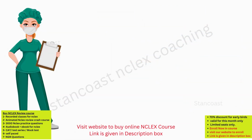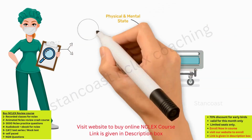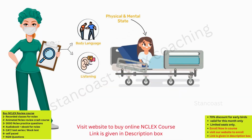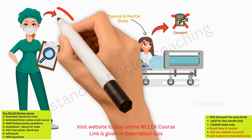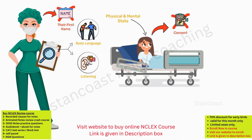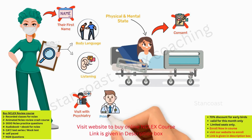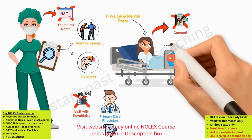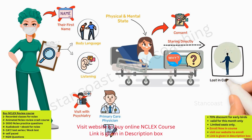The nurse may be able to learn more about the client's physical and mental state by observing the client's body language and listening to them when they talk. When a client does not provide consent, the nurse should not use their first name. It would not be proper to visit with psychiatry unless the primary care physician prescribed it. The nurse would not be able to determine why the client is staring directly ahead of them in an interdisciplinary meeting. And maybe the client is just lost in contemplation.